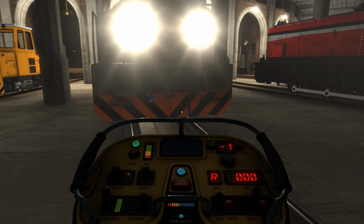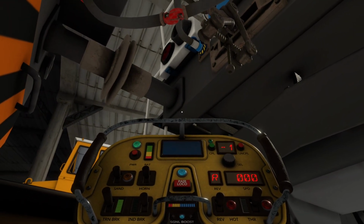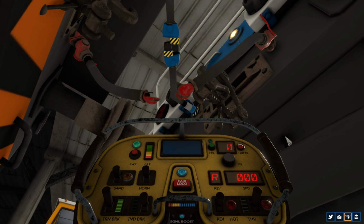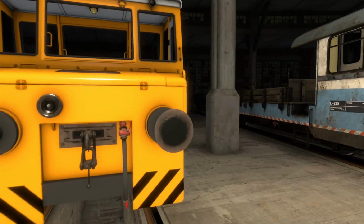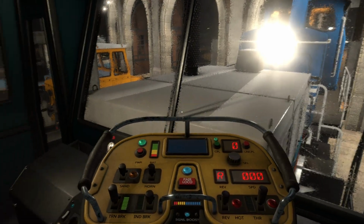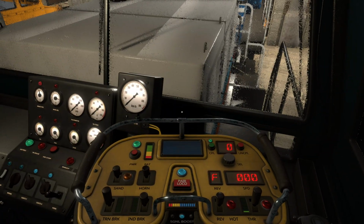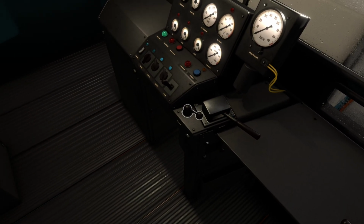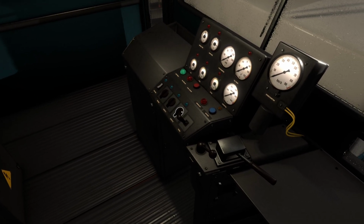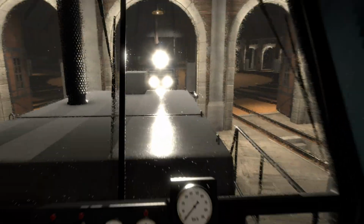Okay, so let's just quickly make sure we're sort of in the right place. Yeah, we are. So we can do this, and there we go. I'm just going to hop up here. Whoops. And while my good buddy the DH4 is moving forward slowly, we'll just check. See, this, for example, needs to be like that. These lights need to be off. And the parking brake is on, of course.